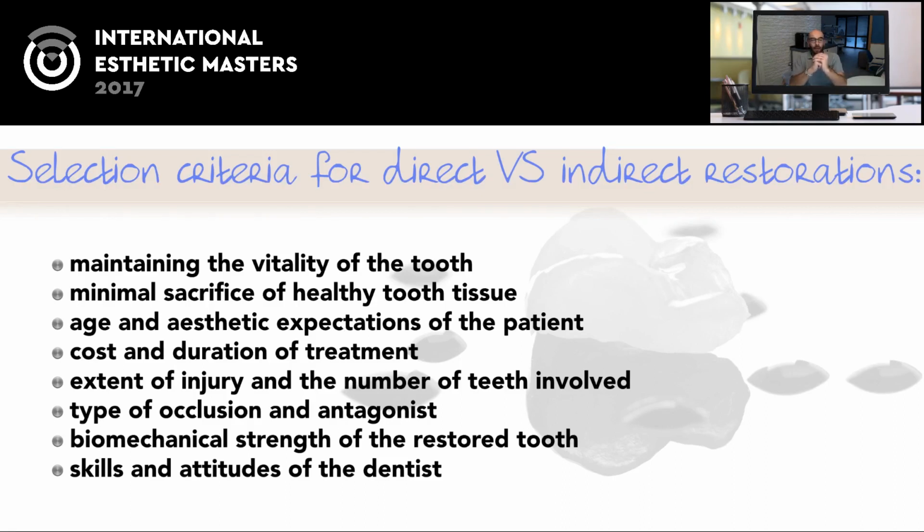And I have to consider the strength of the restored tooth, what remains after the prep, and also, not the least, the skills and the attitude of the dentist, because not all dentists are able to make very beautiful and very good direct restorations. So these are the parameters, the selection criteria for selecting direct or indirect restoration.